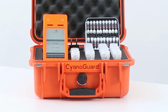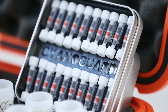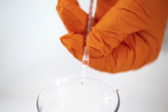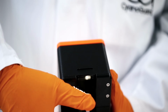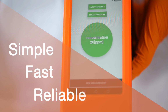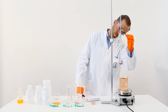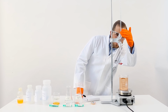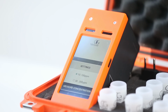Founded in 2016, CyanoGuard is a Swiss startup that has reinvented cyanide monitoring and control. We've taken an award-winning innovation and further developed it into a technology that makes cyanide monitoring simple, fast, and reliable. In this video, we'll show you what an operator needs to do to complete a manual titration, and how this compares to our next-generation cyanide monitoring solution.